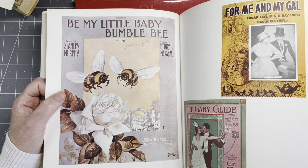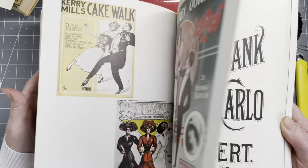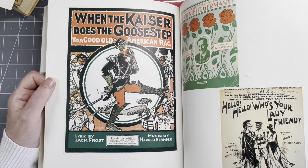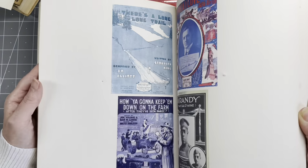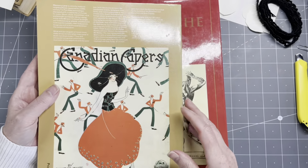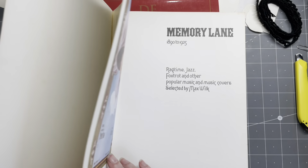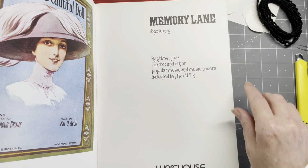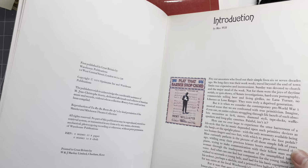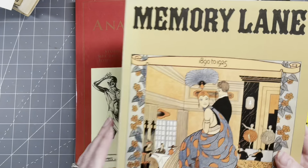Gorgeous. Did you not want to keep this for yourself, love? I wouldn't part with this. Yeah, it's full. And then there's some music as well. Really, I have some music paper. Who knew? But I especially, of course, love the illustrations in here. Fantastic. Now, let me show you. It's called Memory Lane, from Warehouse, selected by Max Wilk. That's what I know about it. And it is from 1973.